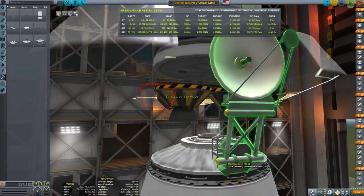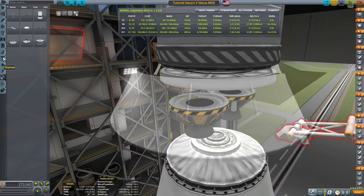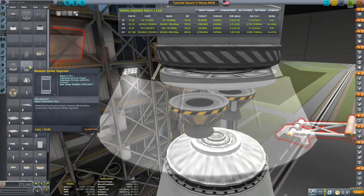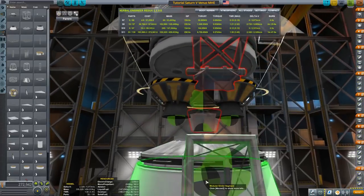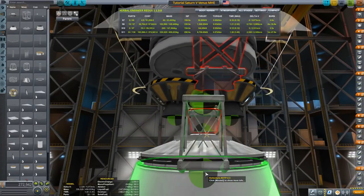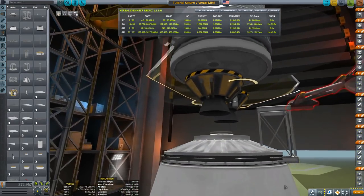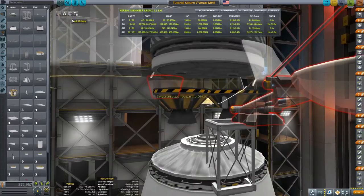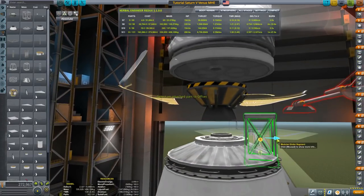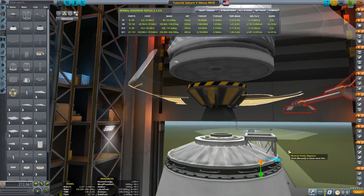Although it would not be good to use a round or octagonal thing, then we should use a square one. Modular girder segment. How much does this weigh? Ooh, 125 kilos. That's definitely going to introduce a very slight misbalance or imbalance in the whole mass here.